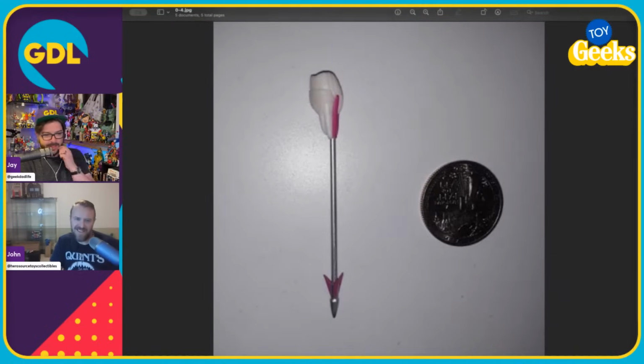What is that thing? Do you know what this is? It looks like a hand holding an arrow. Oh, okay. I see now. Yeah, it's a white hand holding the pink arrow. Is it Power Rangers? It is Power Rangers. The Pink Ranger? It is Pink Ranger.